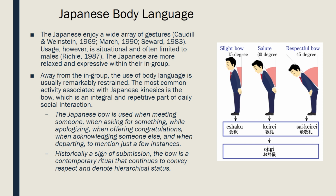The most common activity associated with Japanese kinesthetics is the bow, which is an integral and repetitive part of daily social action. The Japanese bow is used when meeting someone, when asking for something, while apologizing, when offering congratulations, when acknowledging someone else, and when departing, to mention just a few instances. So if you think of an American parallel, think of how we will shake hands with people to congratulate them or to say hello, things like that.